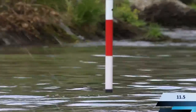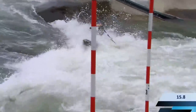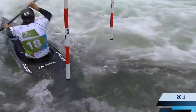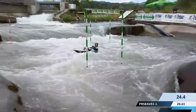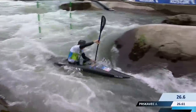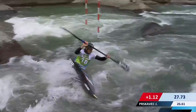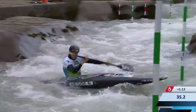Third in the semi-finals. Nice, and he's looking sharp in that first upstream. A little bit caught in the hole, but kept the boat moving and really looks like he's attacking and focused on this run. And don't forget, whilst there's been an outstanding performance from the race leader Priskovic of the Czech Republic, there's nearly 5 seconds between him and second place at the moment. Yeah, so the medals are very much still up for grabs.